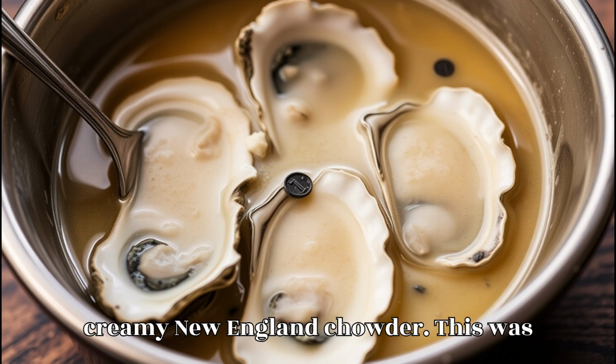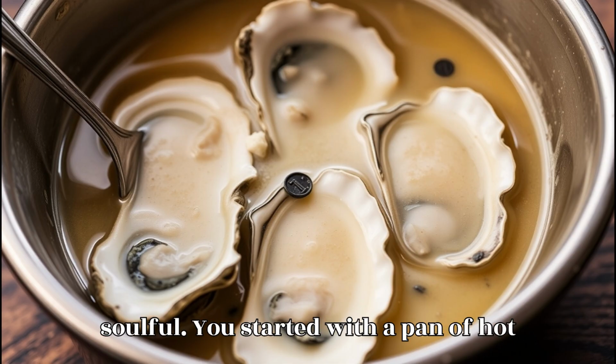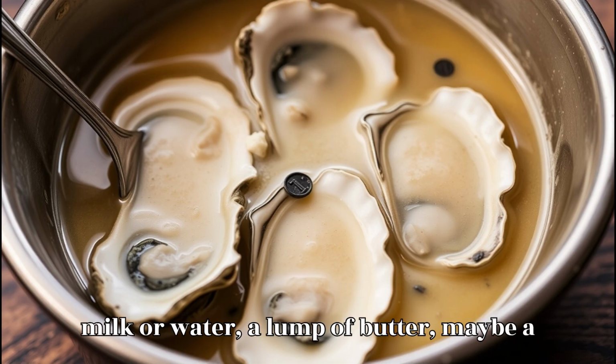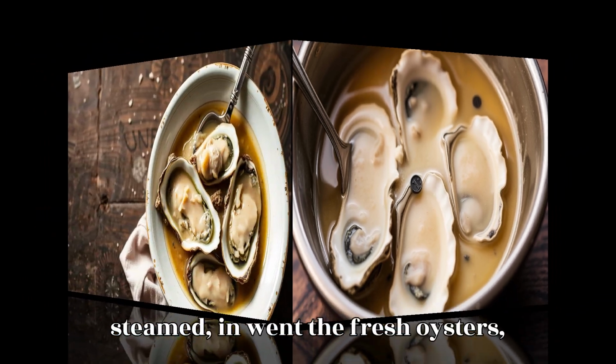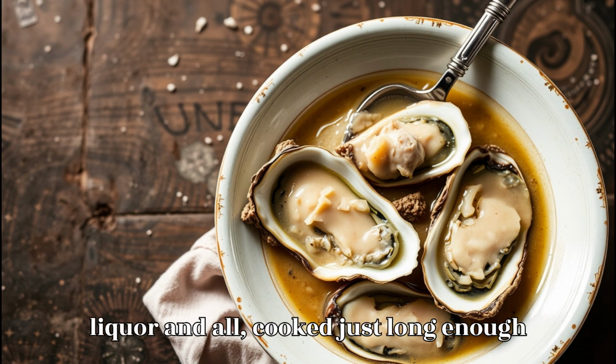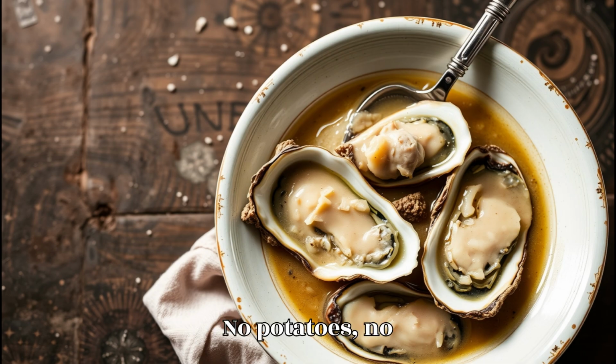This wasn't a creamy New England chowder. This was something thinner, simpler, and deeply soulful. You started with a pan of hot milk or water, a lump of butter, maybe a dash of salt or pepper. When the liquid steamed, in went the fresh oysters, liquor and all, cooked just long enough for the edges to curl. That was it. No potatoes. No thickener. No garnish.